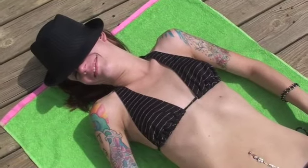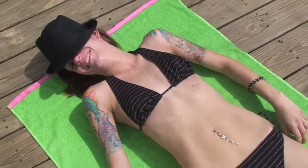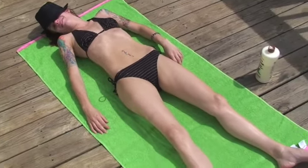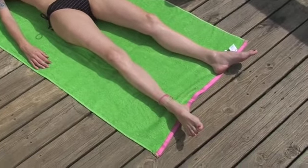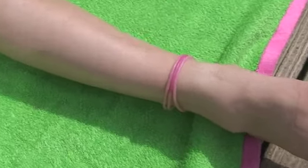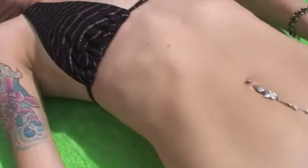Look what I found on the front porch. Wow. Nice. Do them legs. Let's do a slow crawl up that leg right there. Slow crawl. What are you doing? Trying to go suntan. Well, there goes your hat.